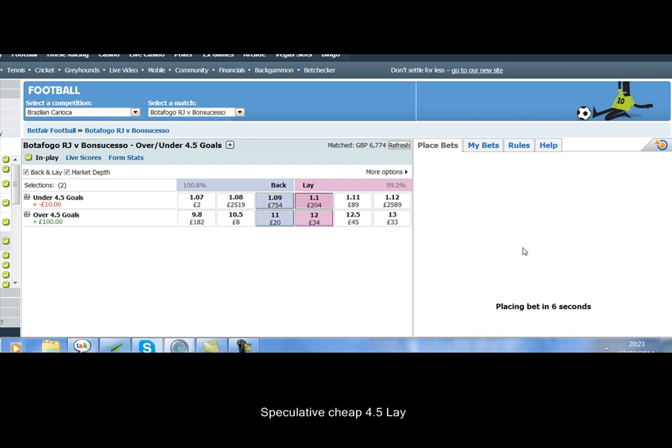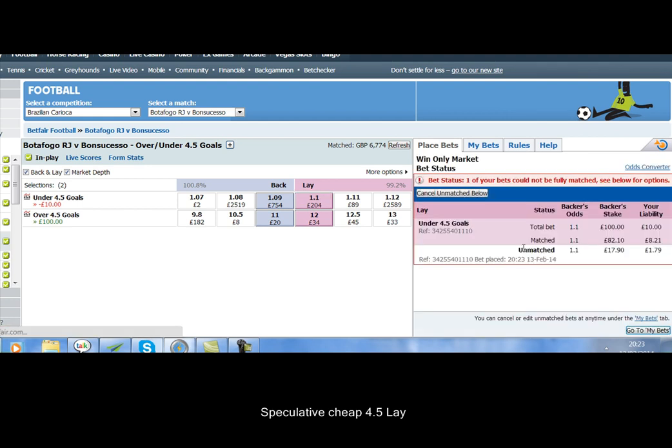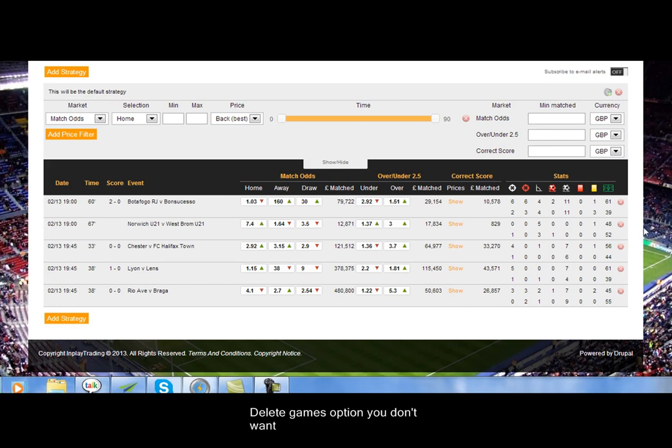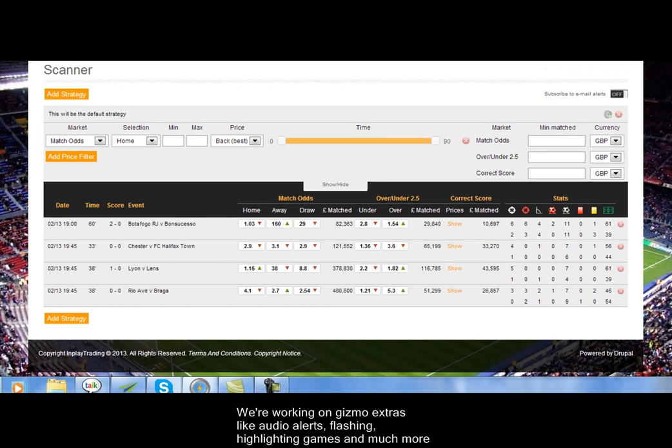We're going to just do a cheap 4.5 lay here, speculative punt. So you can see we've locked in £31, that's taken about 20 minutes. And this can be done day in, day out. There is no reason why you can't do the same using this in-play trading scanner. The games you don't want, you can delete.